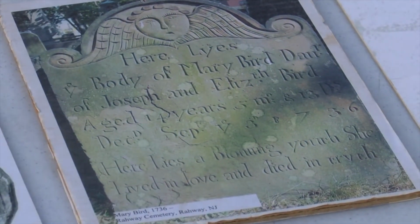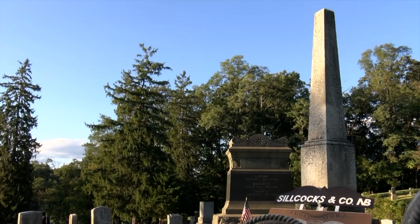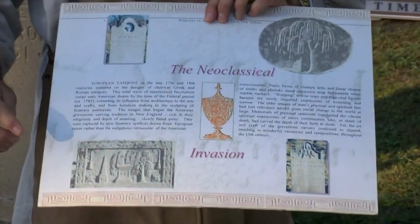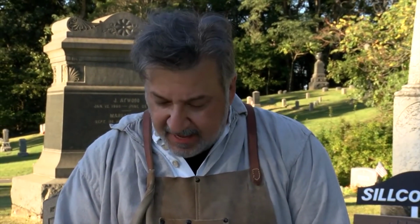And when I started carving, the last phase of great gravestone carving in America was the neoclassical phase. That was represented with obelisks like you see behind me, funerary urns, weeping willow trees, figures in togas mourning over sarcophagi. And when I started carving, like I said, those were the funerary fashions of the time.